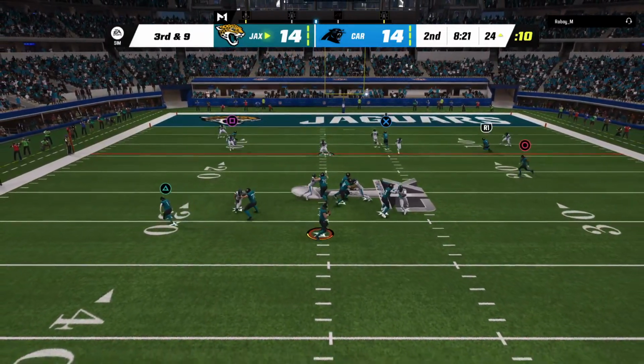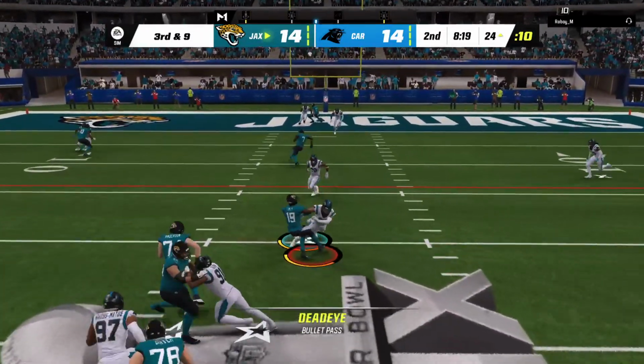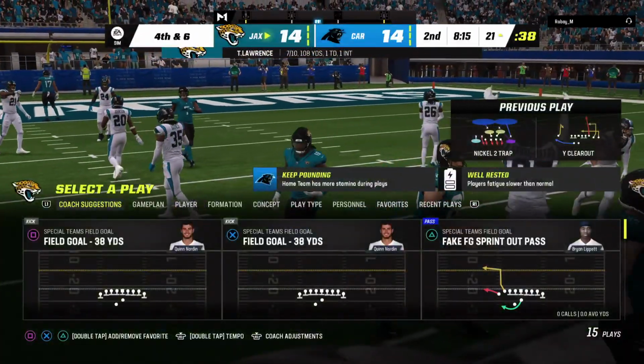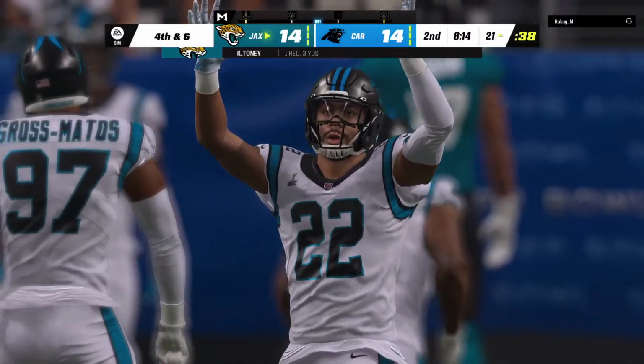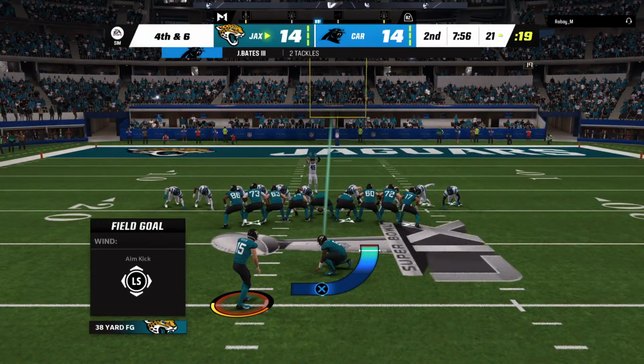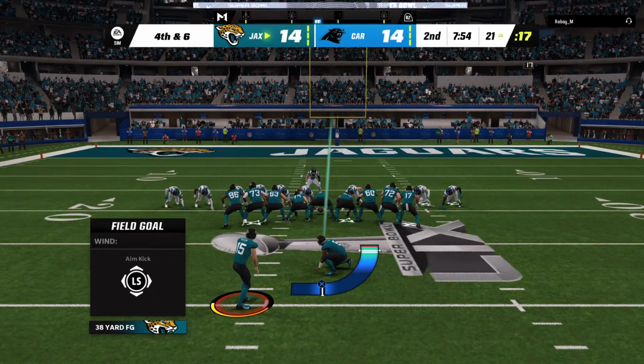From the gun on 3rd down, Lawrence. That's complete to Tony. And that's not going to get it done. He'll come up well short of the first at about the 21. Calling a gain of 3 on the play. And that's going to bring up a 4th down.